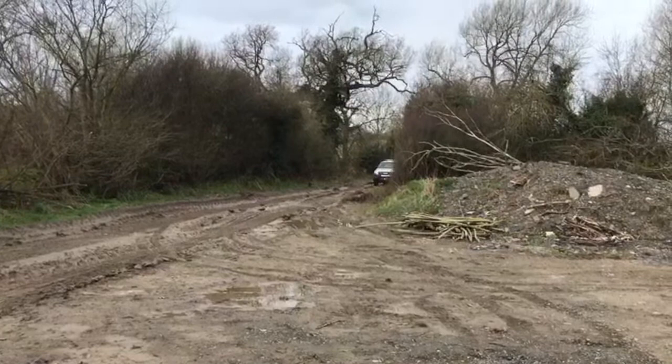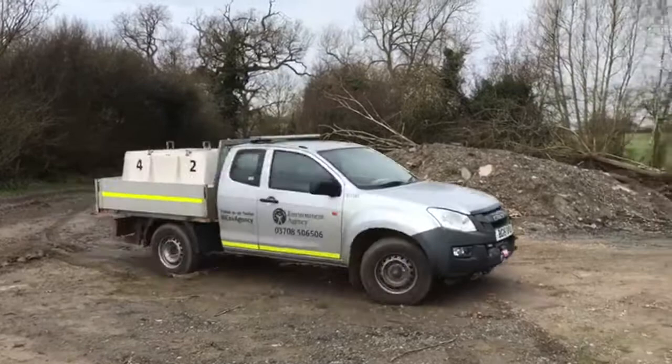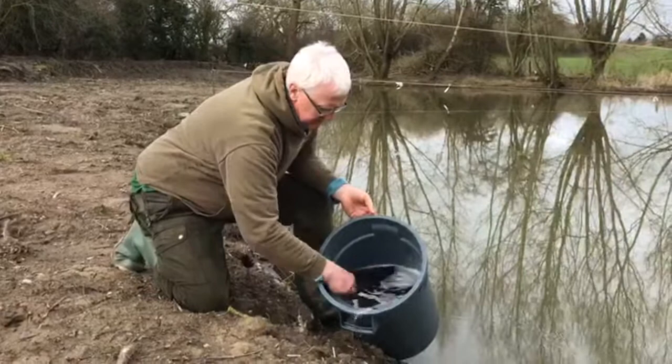Here comes the Calverton cavalry. There's the latest delivery of fish for us. Crucian and Tench. Here we go, our first introduction of Tench into the new pond.